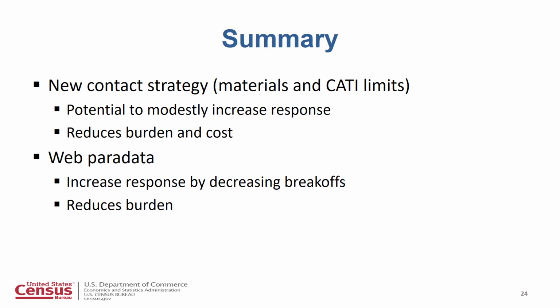So overall, by updating our contact strategy through both the materials and the contact history instrument, we had the potential to modestly increase response, and we were successfully able to reduce burden and cost. And then looking at the web paradata, we were able to increase response by decreasing breakoffs, and then we were also able to reduce respondent burden by the other paradata analyses that we undertook that were unrelated to breakoffs.